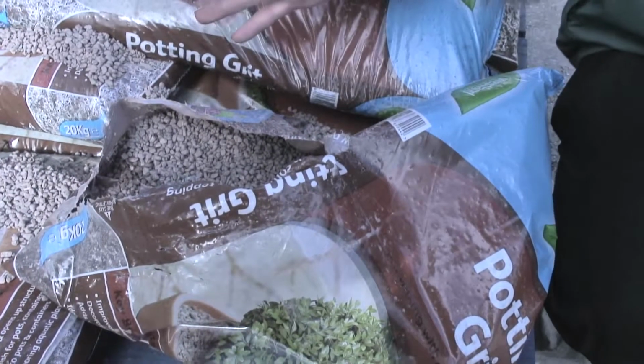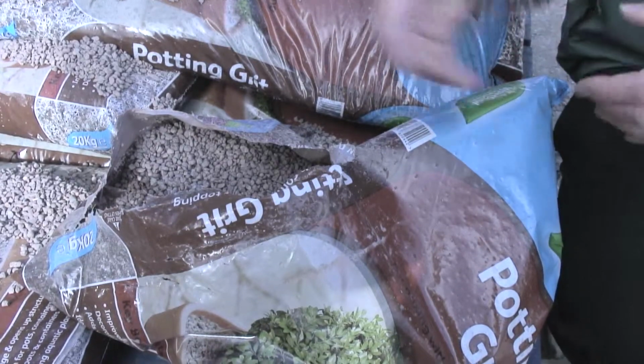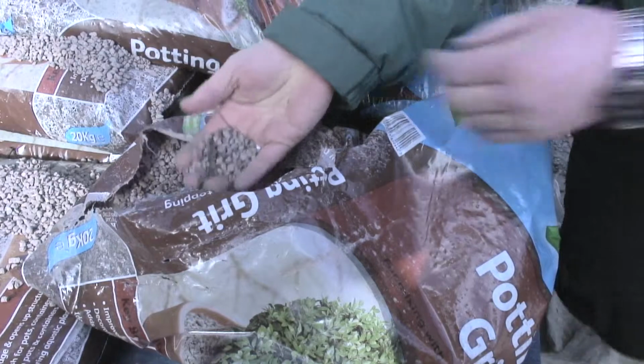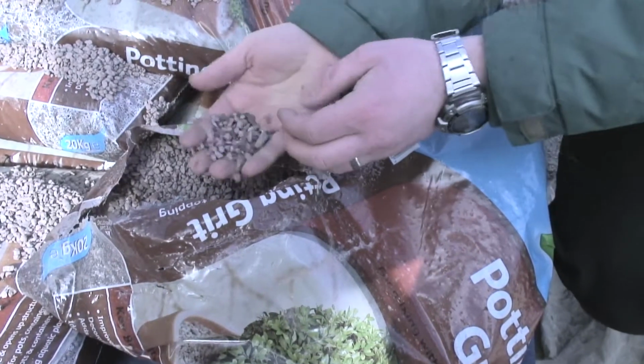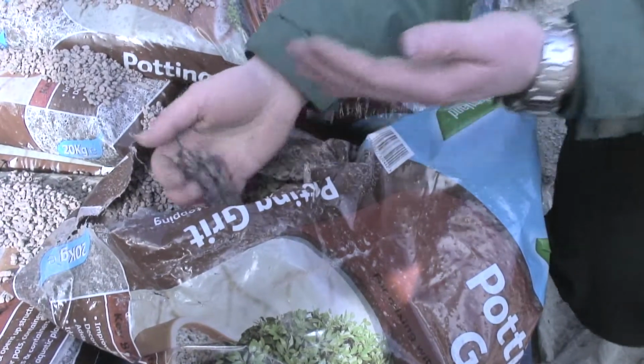Another thing, when you're potting up plants, you may find that you want to add more air into the compost. By doing that, you can add potting grit, which is pretty much just rocks broken up very small, so it is grit. This can be used for things like cactus.